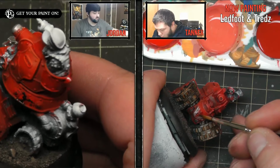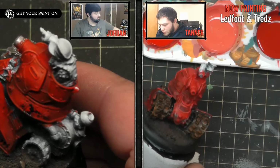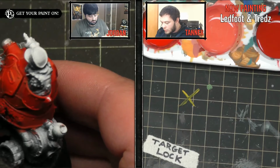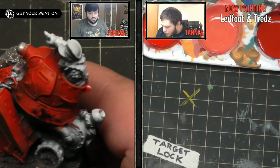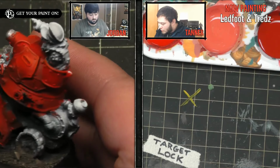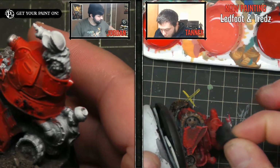So I like to use a little bit of both, right? Take the sponge again, get a little bit of that, and hit it again. This is a particularly large chunk that's been pulled out, right? So yeah, that looks a lot more random now. I'm going to go ahead and do that on my Tredz.